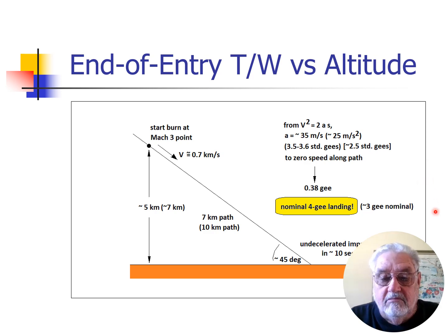So we're looking at somewhere between 3 and 4 standard Gs. It's a little higher if you're at 5 kilometers. It's a little lower if you're at 7 kilometers to reach zero speed by the time you hit the ground. All right. Now, what you're looking at with Mars gravity, and this is just adding them instead of vectorially adding them, you just add a fraction of a G to these numbers here, and this is what you're going to feel. Your payload's going to have to be able to resist 4 Gs or thereabouts in order to make this landing and not be damaged.